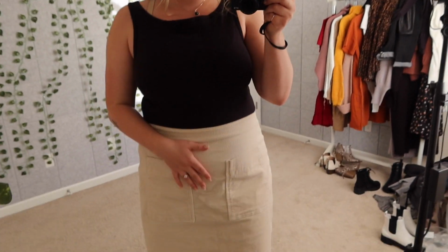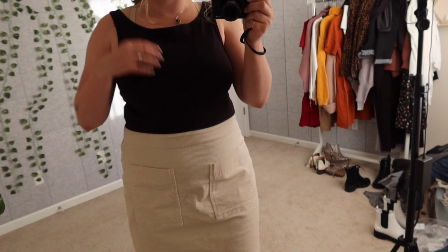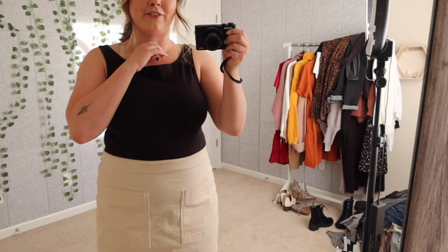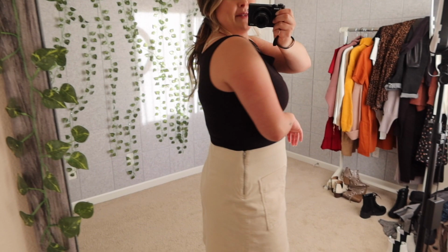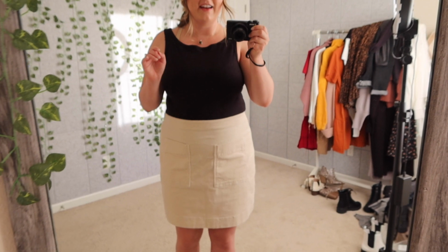This was from Free Assembly. And it's just like corduroy material, which I just had. This is a bodysuit from the Free Assembly line as well, and I actually love this bodysuit. I love the neckline of it. I feel like maybe I don't have the right shoulders for it, because it's kind of loose right here. But I got it in a size large because I have a longer torso, and it literally fits perfectly. I absolutely love it.